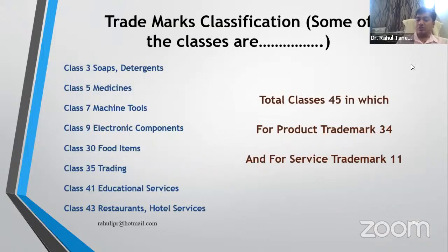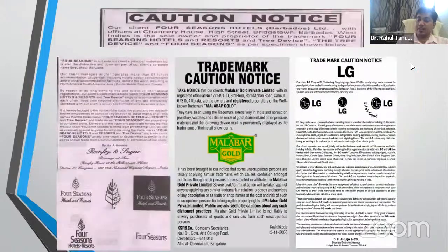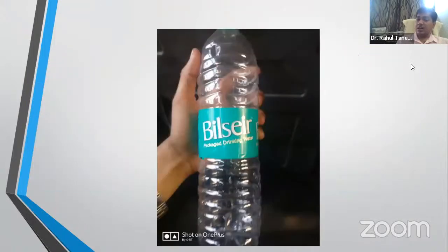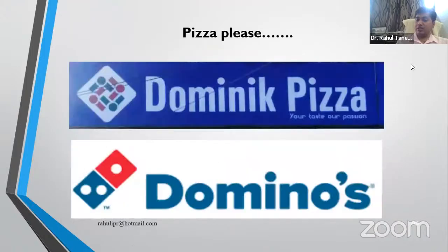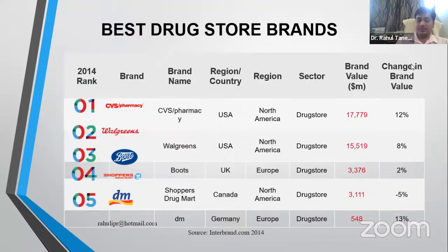There are 45 classes of trademark. If you want to sell any soap, machine, medicine, electronic components, then you have to register in class 9, 7, and 30 for the food items. So there are different classes for the trademark protection. Market mein question notice aata hai ki kripya karke hamara brand name mat istemal kijiye. Agar aapne kiya to aapke khilaf kanuni karwai ki jayegi. So these all are the example of the trademarks.